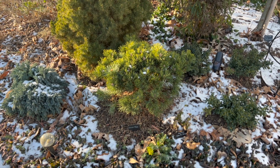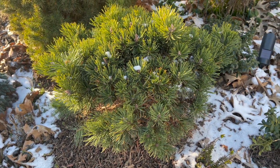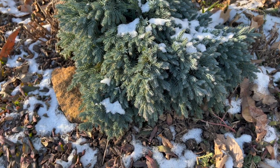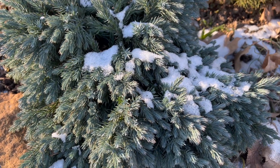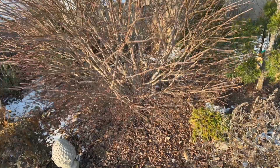Beautiful mugo pine. And I have a blue star juniper. Looks beautiful with the snow on top of it. There's the beautiful burning bush. It's gone dormant.